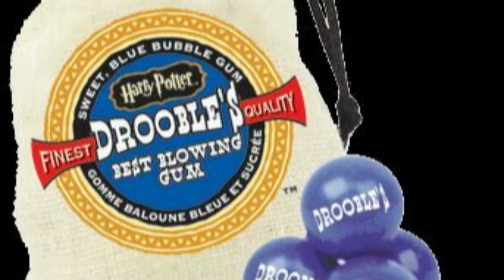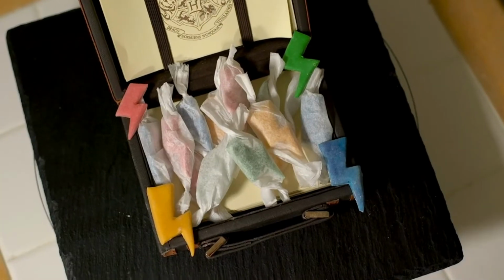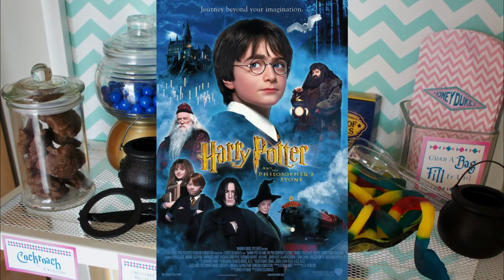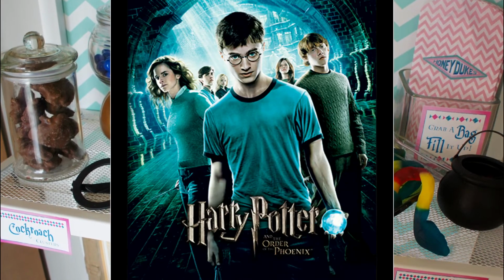Drooble's Best Blowing Gum is a brand of bubblegum from Honeydukes invented by Drooble. It's guaranteed never to lose its flavor and creates bluebell-colored bubbles that don't pop for days. It appears in the Harry Potter books, Philosopher's Stone, Prisoner of Azkaban, Goblet of Fire, and Order of the Phoenix.